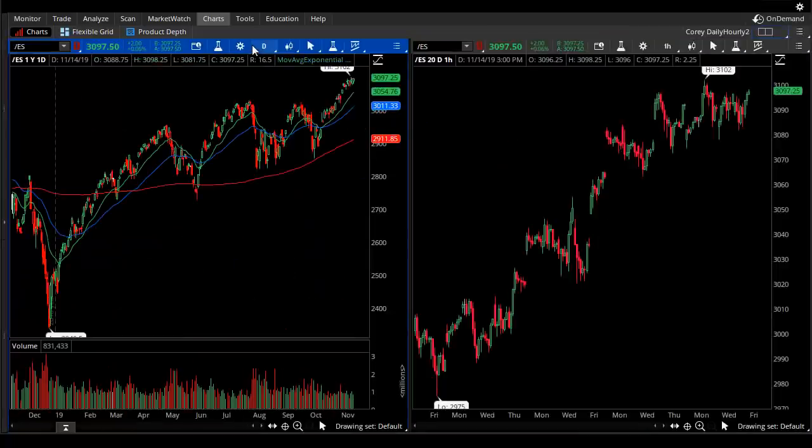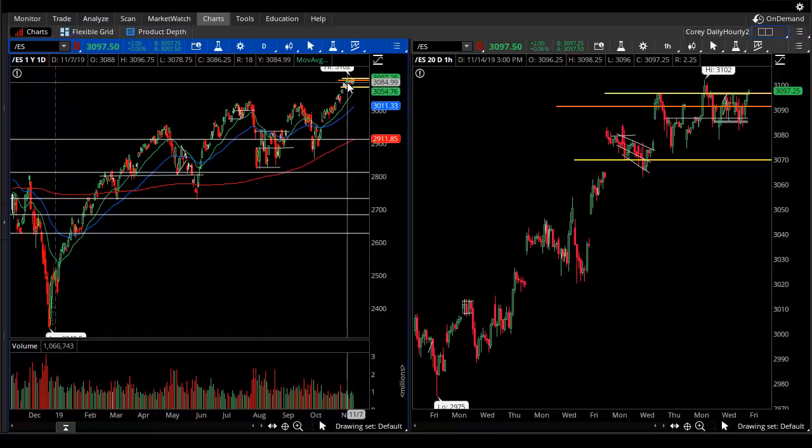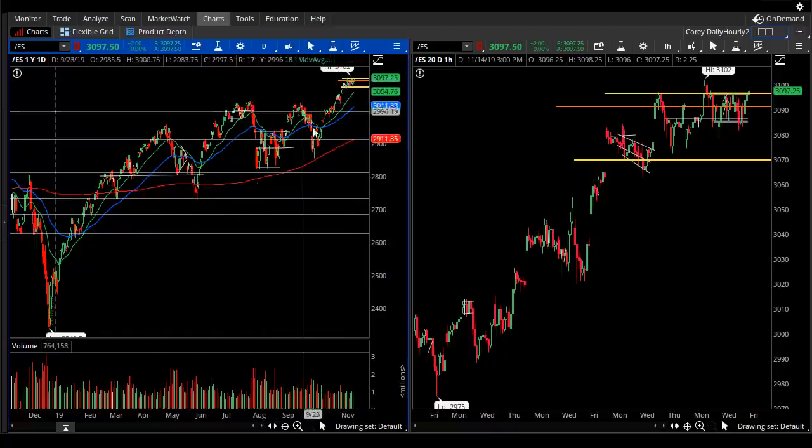Now, if you are not trading the intraday or the short-term time frame, the question and answer is the same. We ask who's in control? Bulls in control. Why are they in control? Higher highs, higher lows, higher highs, higher lows, rising moving averages. Oh, and that thing about stocks being at all-time highs.